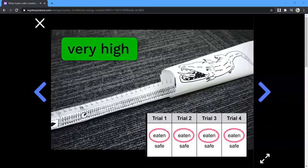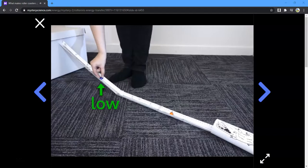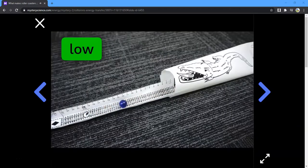We did find one way to avoid the alligator's mouth, and that was to do this. Release the hill marble from a low height. That way, we didn't store too much energy in it, so that when it hit the bumper marble, there was just barely enough energy to get it to roll right up to here and then stop.